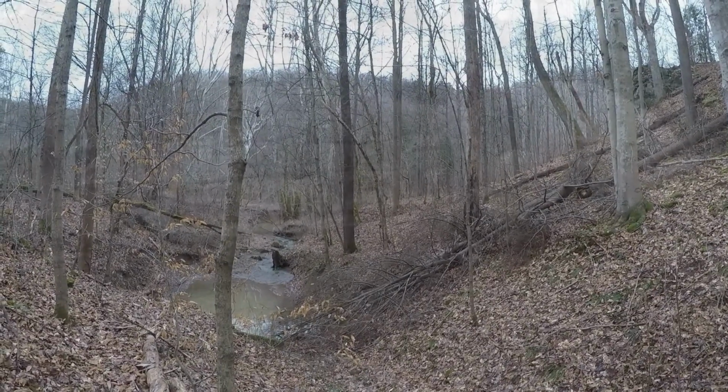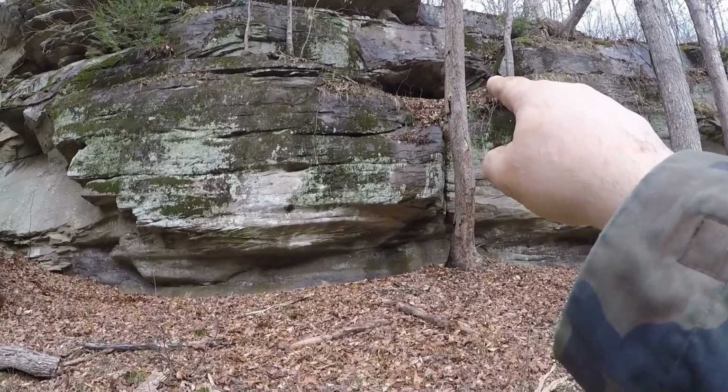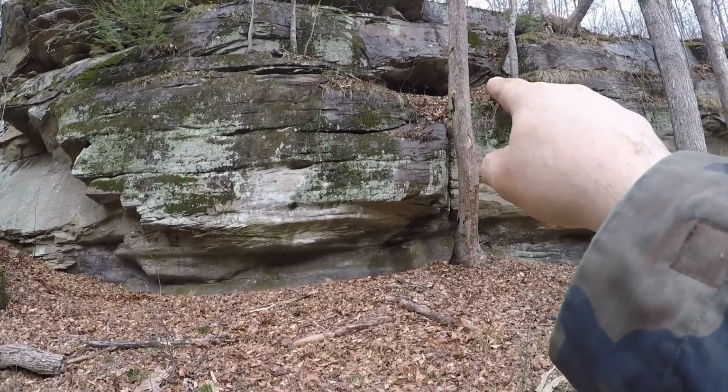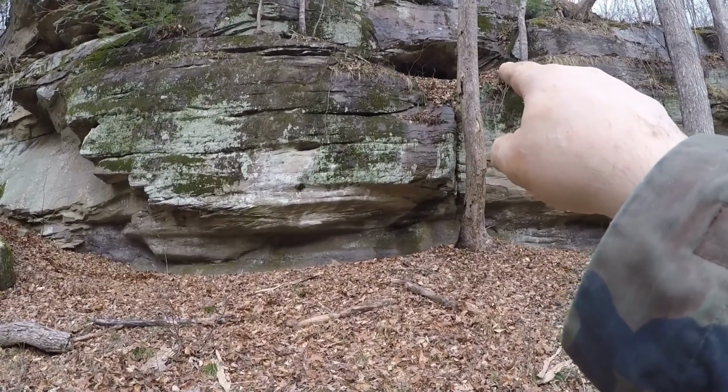Right there where my finger is, that's a cave going in this sandstone, and it goes back about 4 or 5 feet. And you can see that roof in there is kind of dark colored. This very well could have been a burial site or cache where they cached tools.